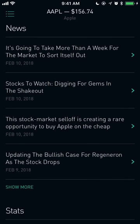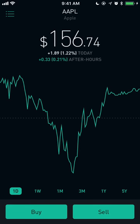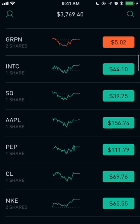Similar company to Microsoft with great upper management, great overall company. They sell millions and millions of iPhones and Apple products every single year, and I could go on and on about Apple, but I'm sure you already know a lot about them. But another great stock to consider having in your portfolio.